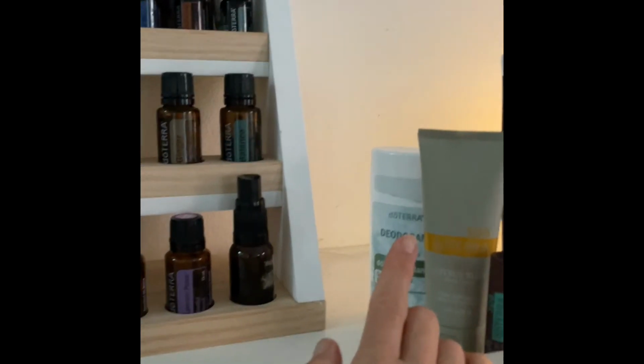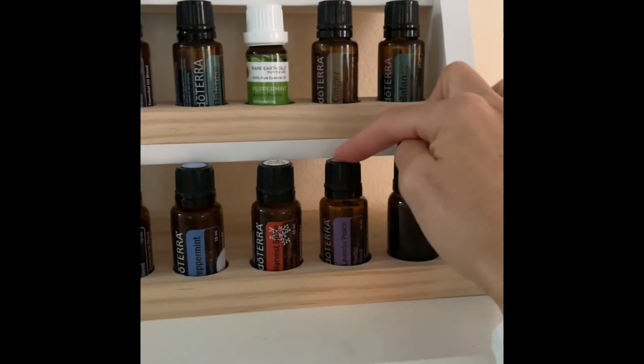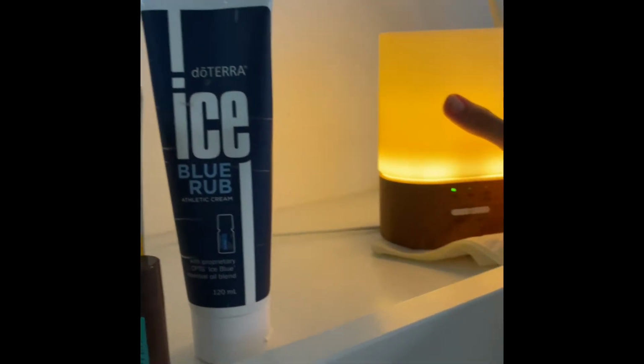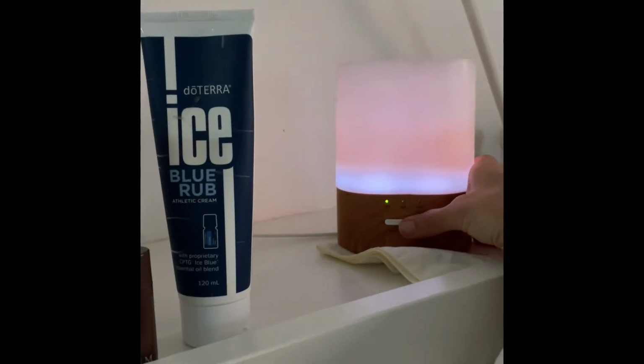Really, really, really good. Back to the oils. I have lavender peace, which I pop into the diffuser at night. A really great grounding, restful blend. I have the Lumo Diffuser. So this Lumo Diffuser actually changes color.